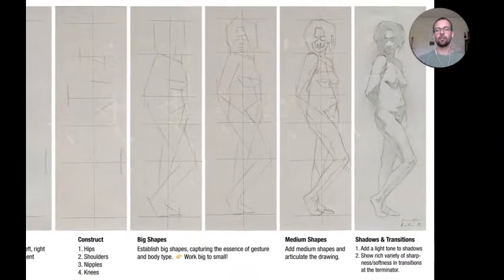And then for this project or this process here, the end is a figure block-in, or you can say a notan stage of a figure. And this is something that our students practice every day, or at least 2 times, and ideally 3 to 4 times a week in the evening sessions.